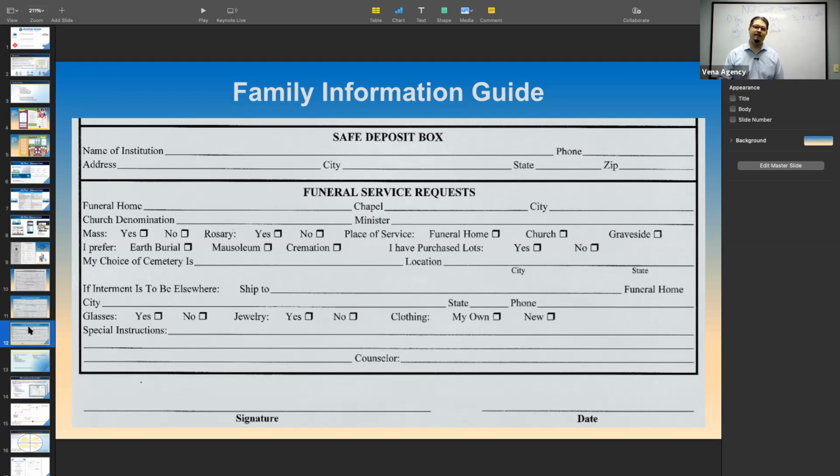Right? And they even have a spot at the bottom for special instructions if you have anything unique you want done. Like if you want to be cremated and shot off into space, if you want to be mummified, Viking funerals, right? There's thousands and thousands of different ways you can go out. And then at the bottom, they can sign this and date it, and they can also get this notarized. Now, once they get this notarized, it will hold up as a legal document.